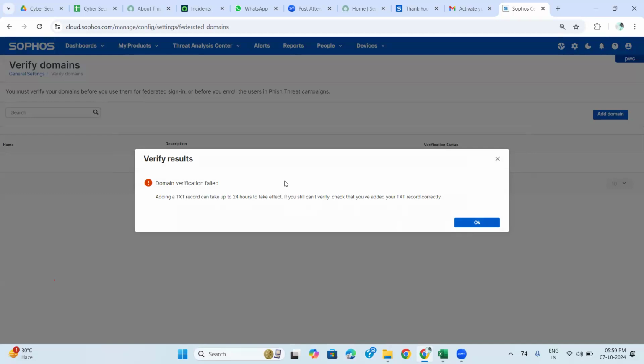Verify results failed. TXT record is not configured in the DNS server. If I configure this one, what will happen? We are okay. So basically it prevents the DNS category of attack. What DNS category of attack? DNS spoofing, DNS poisoning, DNS amplification attack.